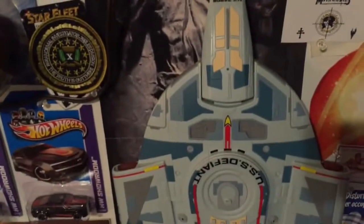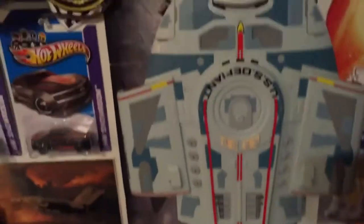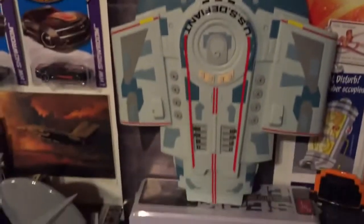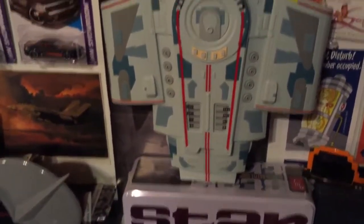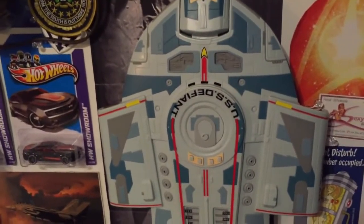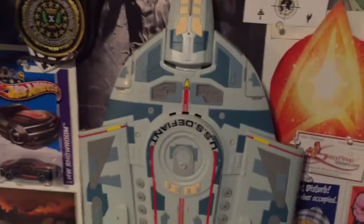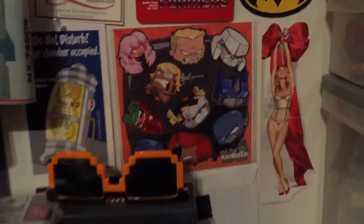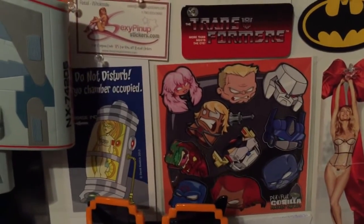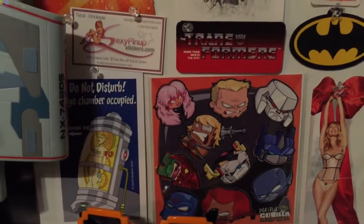My Defiant. That was given to me by my good friend Michael Freitas, who did the Romulan Terror Bird also for Trekyards. He had this since he was a kid, or I think since he was a kid. Anyway, he gifted it to me one day. I was very surprised, so thank you, Michael. Down here, we have my 8-bit sunglasses. Different cartoon characters from the 80s.